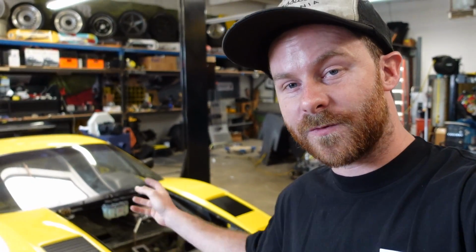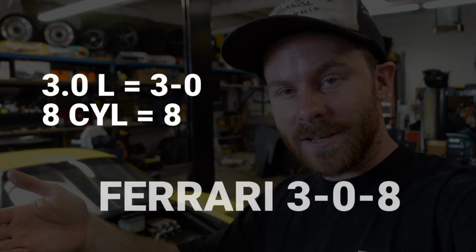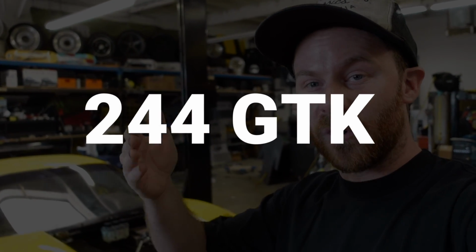Now I mentioned that I've officially named the car the 244 GTK, and some of you guys have wondered, why that name, how did I get there, what does it mean? Well, the answer is relatively simple. I just followed some of Ferrari's nomenclature rules from the era. The 308 got its name by being a 3-liter, 3.0, and an 8-cylinder, 308. Because ours is a 2.4 liter, I'm going with 2.4, and since it's a 4-cylinder, 244.